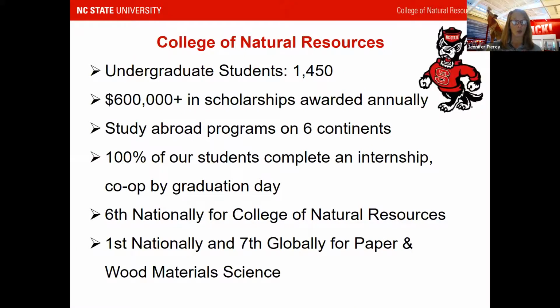Our College of Natural Resources, by comparison and contrast, is much smaller. So 1,400 students, 9 majors, $600,000 in scholarships, study abroad. 100% of our students in all of the College of Natural Resources majors have to complete an internship to graduate. Our college is ranked 6th nationally, and our paper science program is #1 in North America and #7 in the world.